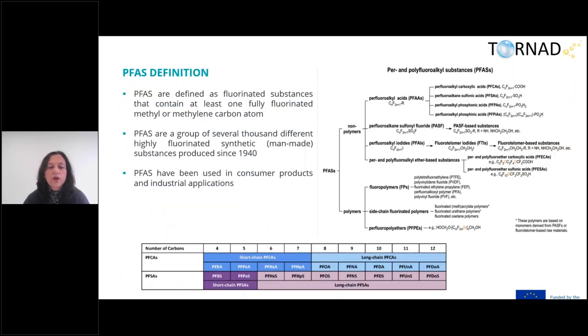One of the toxic substances that has to be substituted is PFAS. These are defined as fluorinated substances that contain at least one fully fluorinated methyl or methylene carbon atom. PFAS are a group of thousands of different highly fluorinated synthetic substances produced since 1940, and we can find these products in consumer products and also in industrial applications.